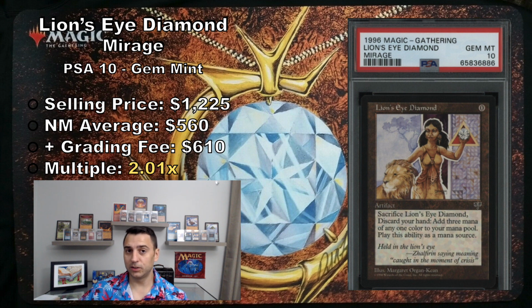These were auctions, so generally auctions set like the floor of a card's price. I personally think that this card, if they were to list it buy it now, would probably be closer to $1,500 to $2,000. I personally think that's what this card is worth. But you got to remember, now is a really tough time in the economy, and if you're auctioning off cards, there's a good chance that you're not going to be getting the full value of that card. So personally, I felt like whoever bought this card got a really good deal at $1,200.